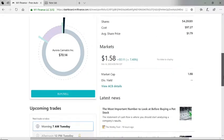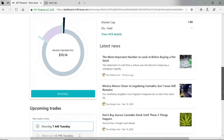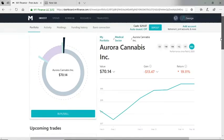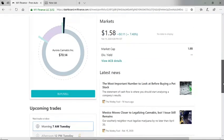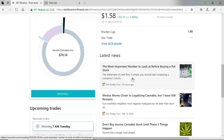As you look down, this is something else I love about this app. It has the latest news for each individual stock, which is very beneficial when you're about to purchase something, because things change. Things change from minute to minute, not even day to day, from minute to minute. Things can change in the stock market, and if there's some breaking news, it'll be on here and it'll show you the latest news or gossip.